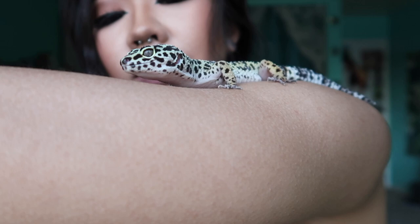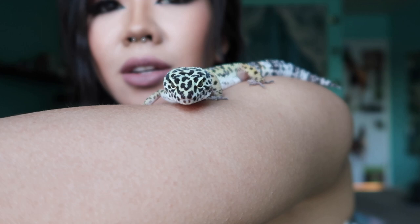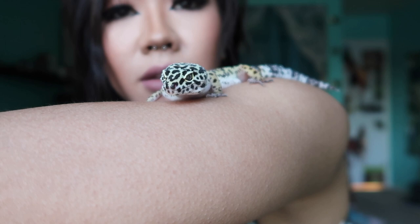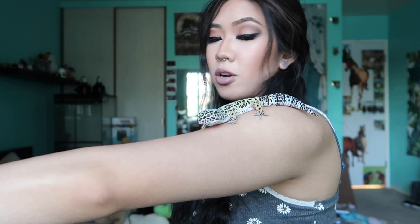Okay, I'm gonna go ahead and put Cookie back just because she's not as easy to handle and doesn't like it as much as Honey does. She's okay with it. I mean, I wouldn't take my animals out just to stress them out if I knew they were super against it. She just only has so much patience. Like, she'll stay in one spot and then she'll keep crawling until she's put back. So I'm just gonna go ahead and put her back before she does the crawling stuff. I'm just going to slip into my hand and we'll put you back.